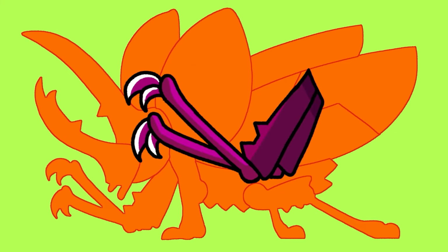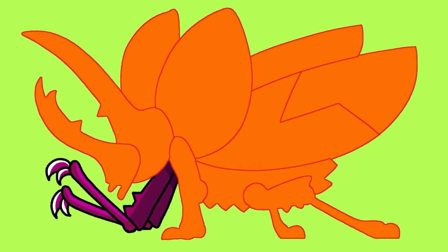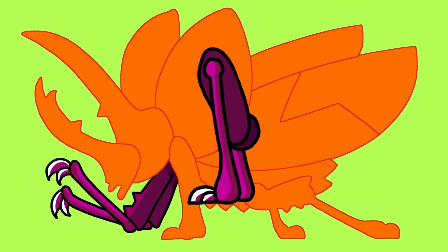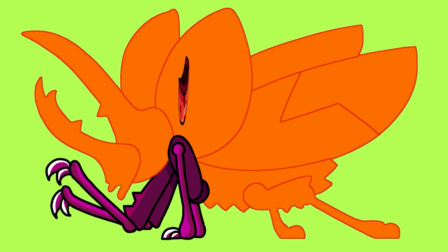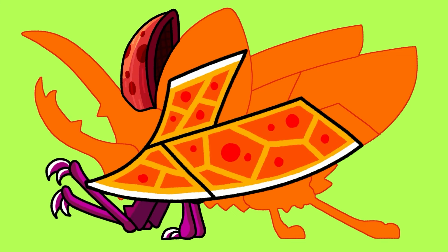Could this be his little arms? Yep, that's right. This looks like a leg. This looks like some kind of shield. I wonder what it's for. This is a big, weird-looking shape. Do you know where it goes?